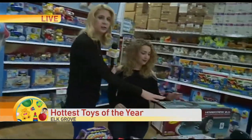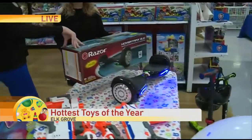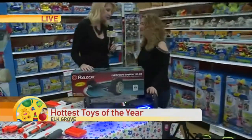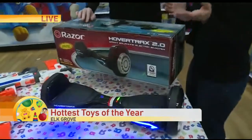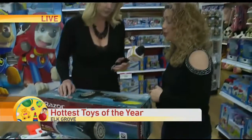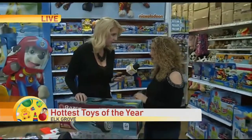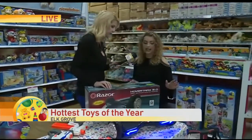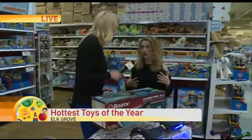Okay, now this is what we're calling the grandparents' gift, because this runs just shy of $400. Now, it's made by Razor. I thought these hoverboards were going to go away. They're not, right? They are still a hot seller, still topping kids' wish lists. This is the Razor HoverTrax 2.0. It features Ever-Balanced technology, which allows for a really smooth ride and lets kids get on really easily. This is designed for kids 8 and up, so you want to make sure you're keeping kids safe with them.